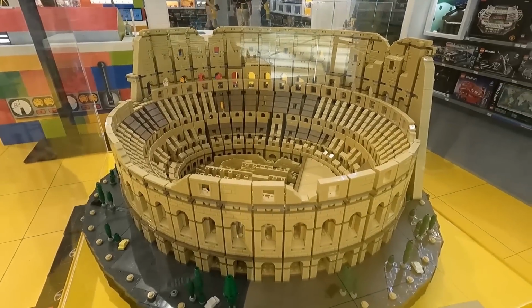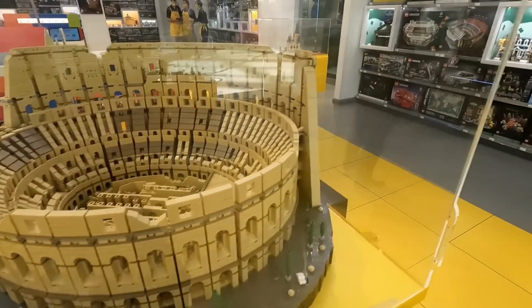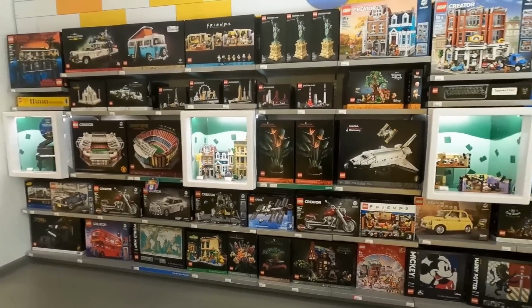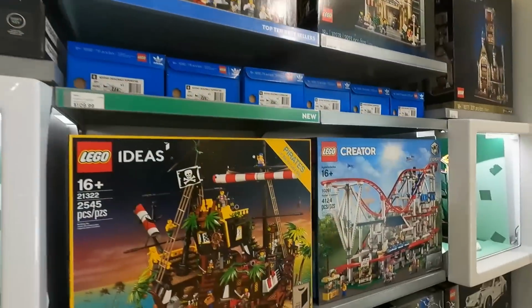Looks like they changed the home of the Coliseum. This used to be in the front window, and now it's right beside the 18 plus creator expert area over here, where there's a bunch of great stuff that's going to retire relatively soon, actually. Ones to keep your eye on. Corner garage. Roller coaster.